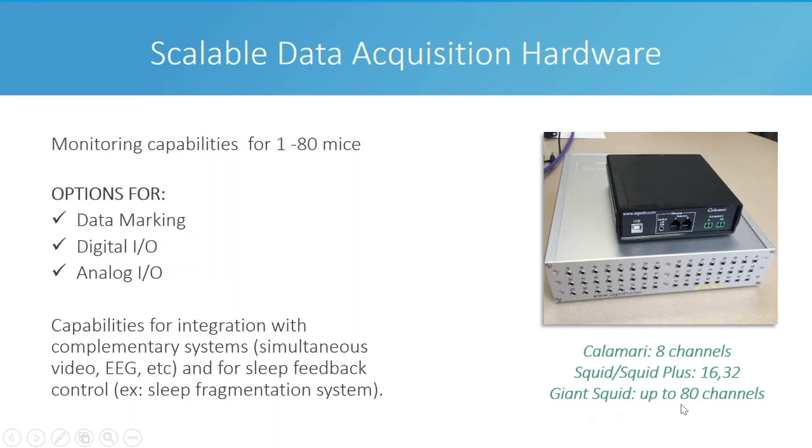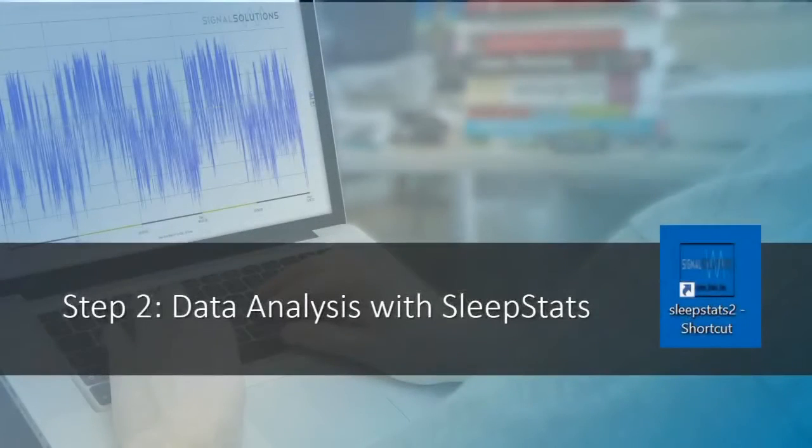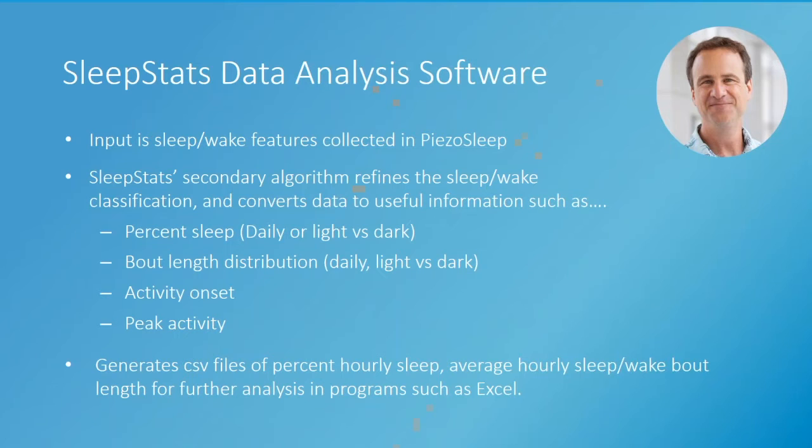We have our giant squid size goes up to 80 channels, which we've had places like the Jackson Laboratory burning 80 mice a week for 5 years, or you could even have 2 of those. And again, this allows not only for the analog to digital conversion of the signal, but has buttons you can push to mark for data marking if you're doing something at a given time, changing gas mixtures, sleep disruption. You can have other digital or analog inputs or outputs from this system, so it integrates all these capabilities. So again, piezo sleep is our data acquisition system.